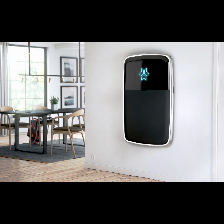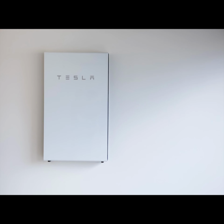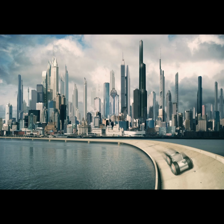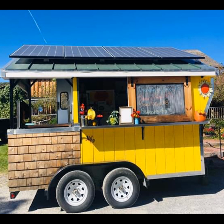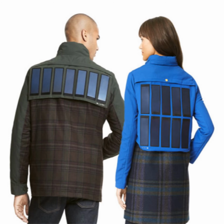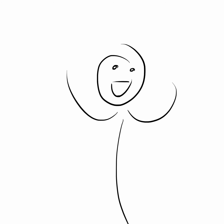This technology, in combination with home energy storage, is a perfect example of how solar energy is becoming literally built in and more a part of our world than ever before. Solar is also set to become lighter, more flexible, and applicable everywhere. Imagine all this tech is available and you decide to visit another city. You could buy food at a solar-powered food cart, eat it while traveling on a solar-powered highway, and charge your phone from your solar-powered clothes. This is what the near future looks like.